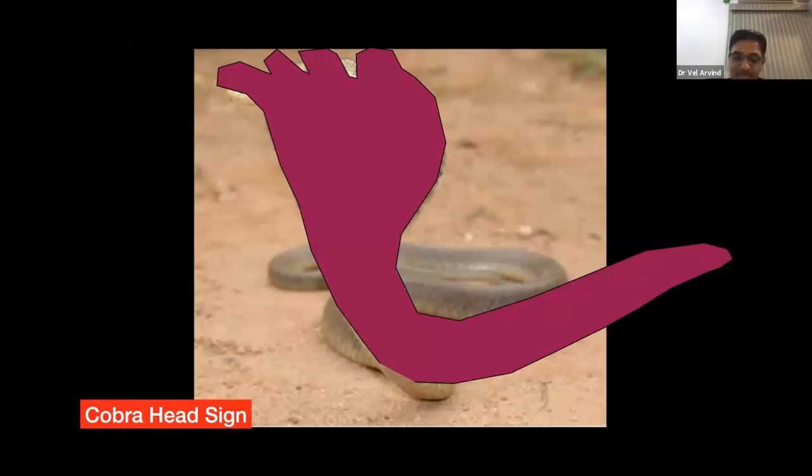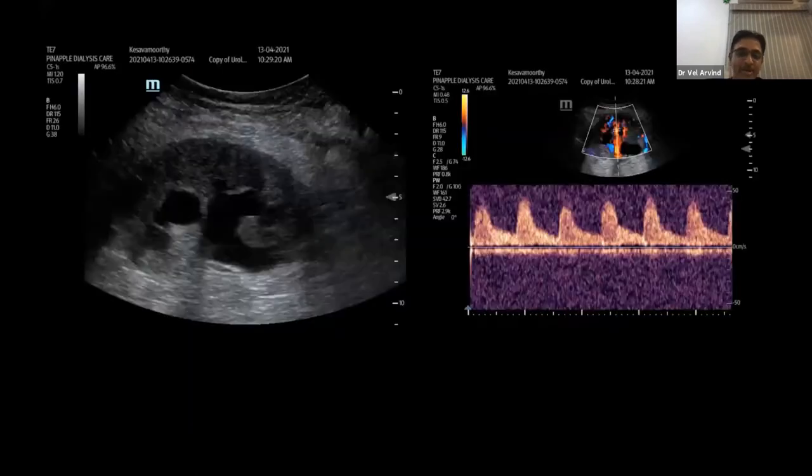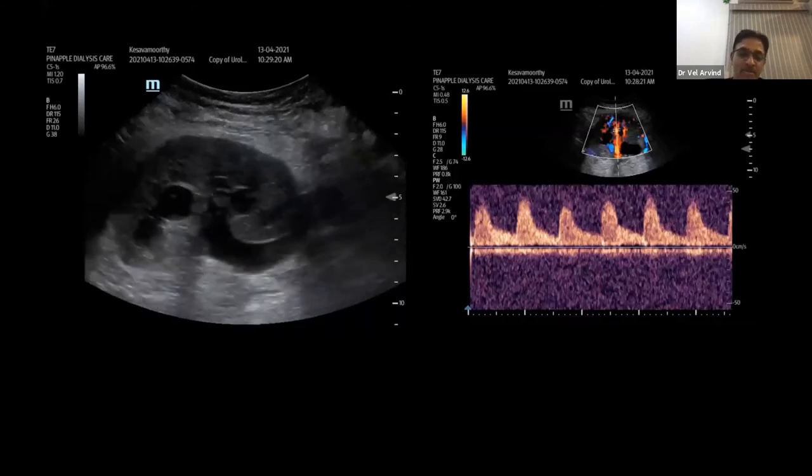Another is the cobra head sign. Only three or five headed cobras could be seen in India. This is what I call the cobra sign. This is a bad sign, as venomous as it is, and this finding is also very venomous, actually. In the next few slides, I'm going to talk in depth.